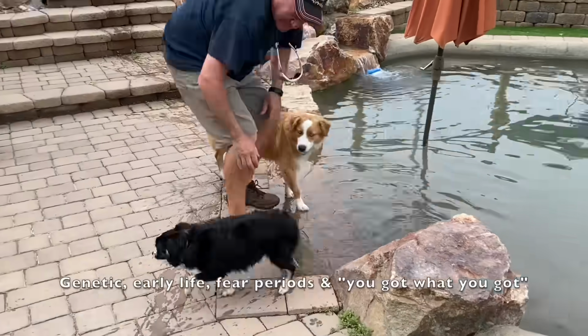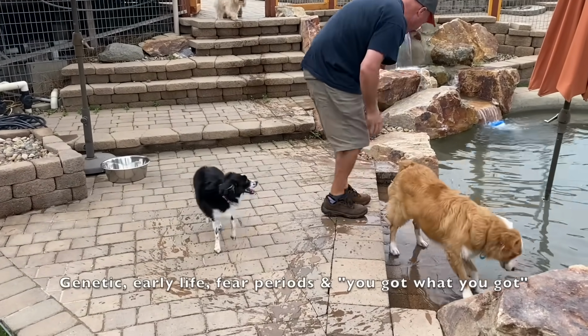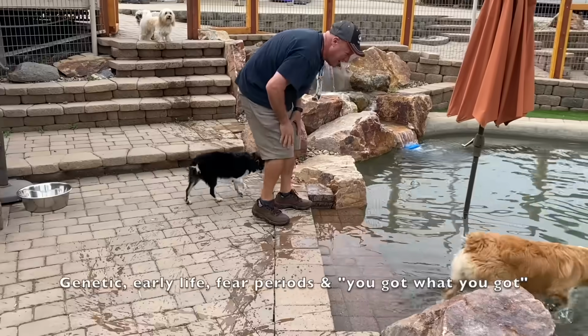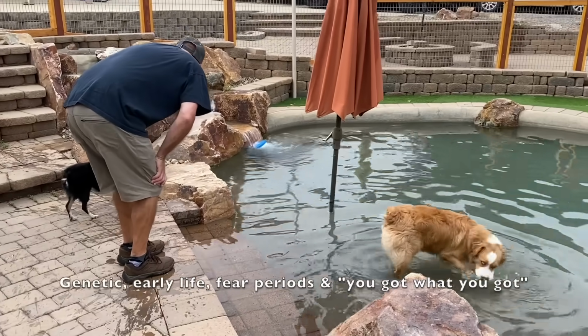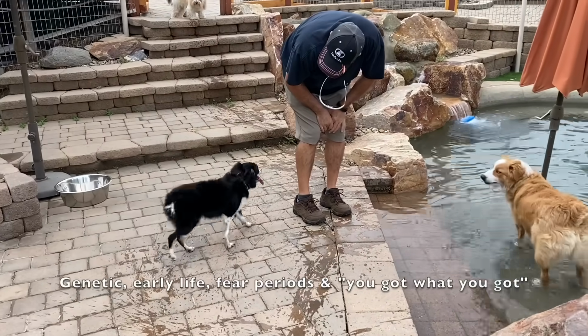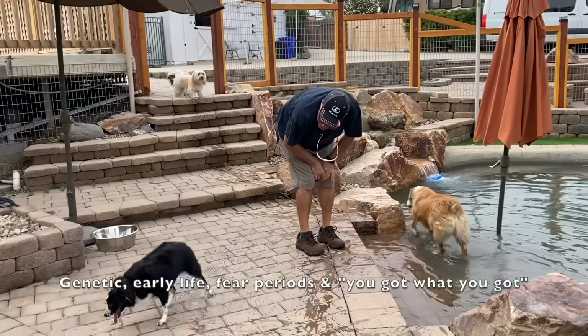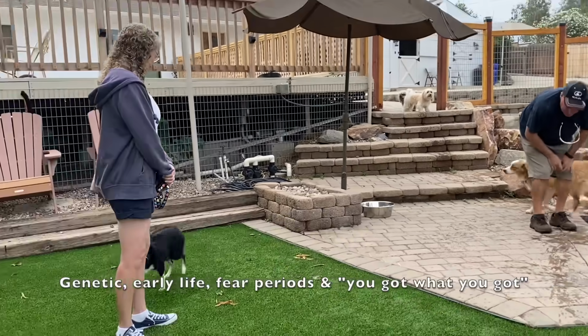It's been proven. There is early life stuff. So a dog could have perfect genetics, but then stay in a crate for 6 months, be in a field for 6 months, be on the streets for 6 months, whatever, and then turn out fearful or not great or aggressive. That's early life stuff. That has nothing to do with genes.